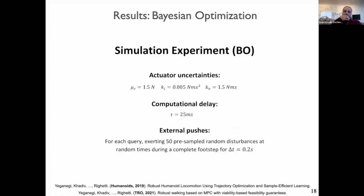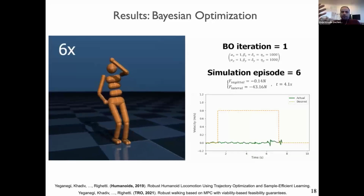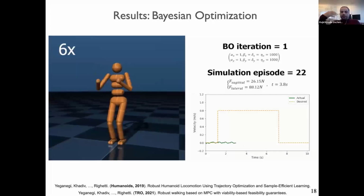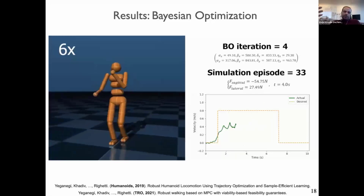So here, for instance, we added different types of uncertainty to a simulation of a humanoid robot. We added, for instance, friction in the joint. We added a delay in the computation. We added all sorts of things that we can see in the real world, and also some external disturbances. And we let the Bayesian optimization find the optimal parameters. The task here is that the robot steps in place, goes forward with the desired velocity, and then again steps in place, as you can see on the plot on the right. So the Bayesian optimization explores.